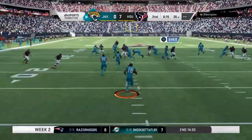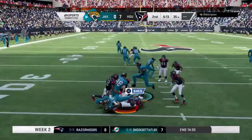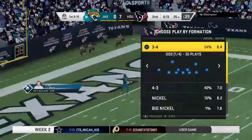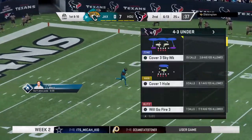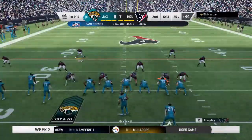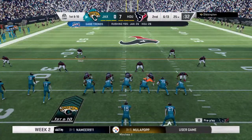This will be taken in at the 1. And not a bad return here. He gets it out to the 25-yard line. Jaguars come to the line to start their next drive. So far, they've had 3 drives, 3 punts.